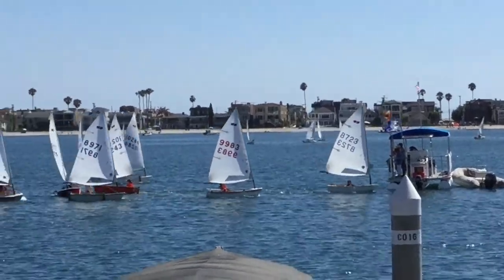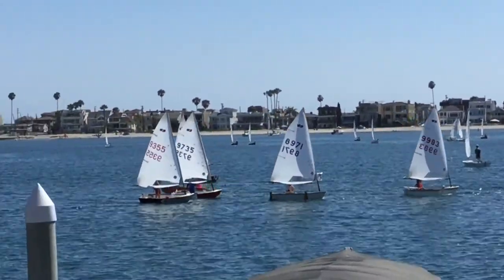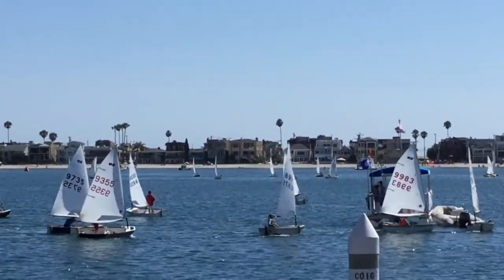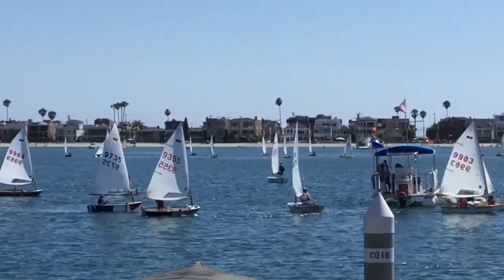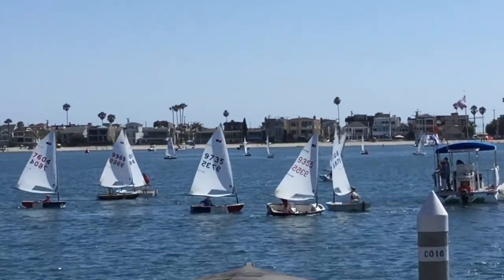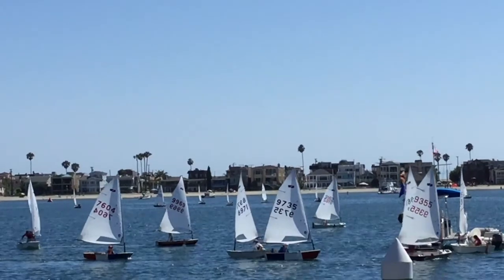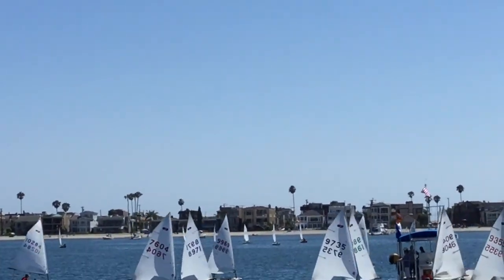Okay, so we learned from the Gold Fleet, you should have been watching that. We learned from the Gold Fleet that the boat was a little bit better. The guys that got off on the right were actually quite ahead, but unfortunately some of those people at 50 feet from the boat didn't start on the line. They were behind the line.